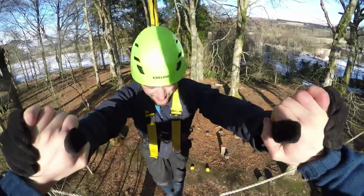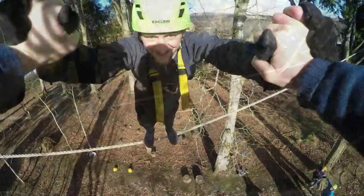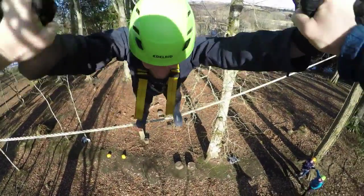The high V is real treetop teamwork. 2 students ascend the ladders together, and there are 2 ropes which run slightly off parallel away from each other. So the students have to balance and use each other for support to get as far along those ropes as possible before stepping into the middle, supported by the belay teams on the ground.